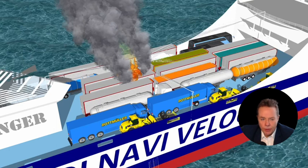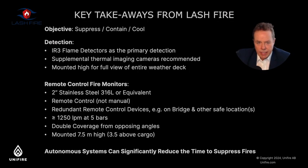Unifire was a partner in the fire detection and fire suppression work packages for the weather deck fire safety in the LASH FIRE project, and I'm one of the co-authors and editors of those LASH FIRE reports relating to weather deck fire safety. The key takeaways from the LASH FIRE project regarding weather deck safety are that the objective is to suppress, contain, and cool any fire that breaks out anywhere on the weather deck.